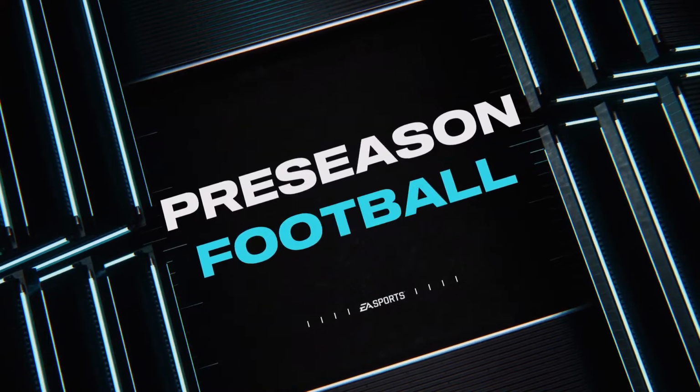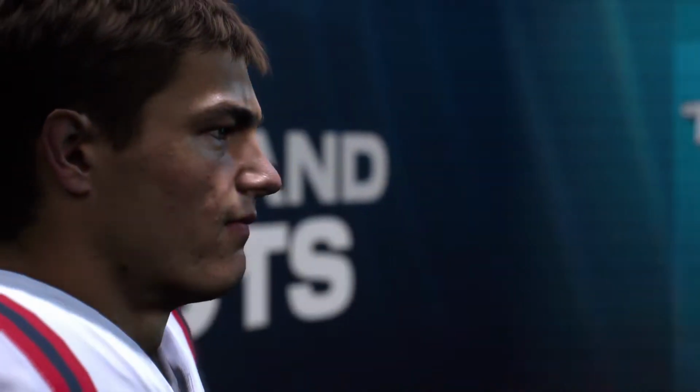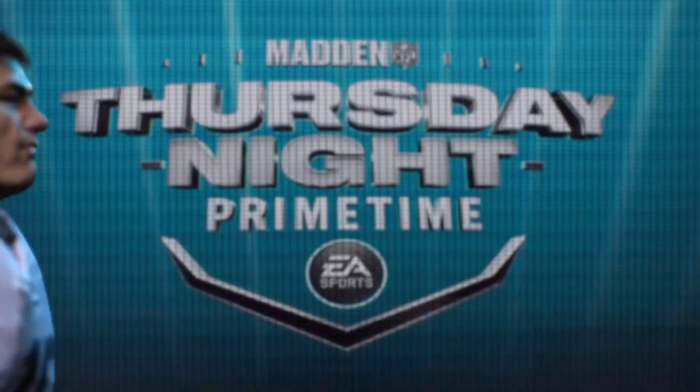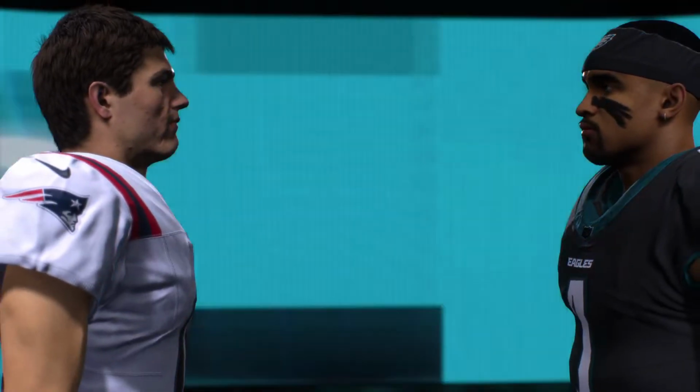It's week 2 of the NFL preseason, where depth charts and playbooks will be put to the test. It's the Patriots and the Eagles under the lights on Thursday night.